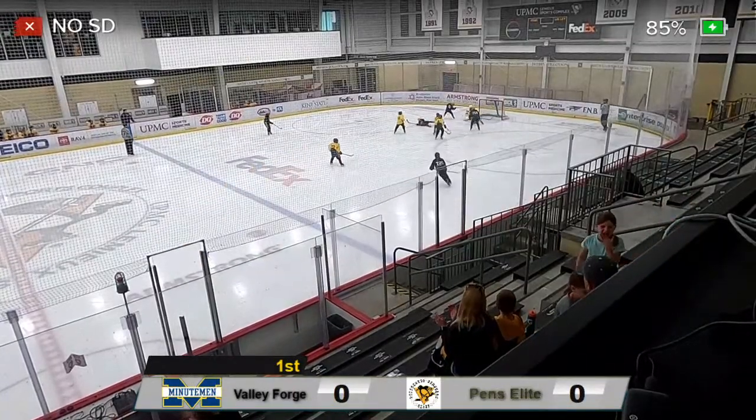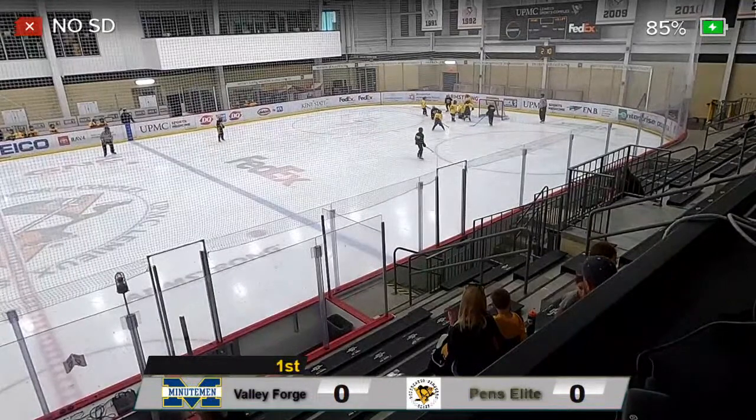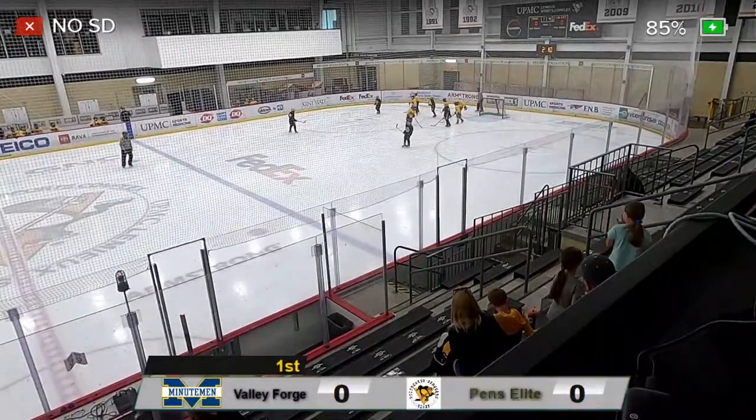Face off in front of the Valley Forge zone. Shot comes in. Rebound there. Tipped into the Valley Forge goaltender, and the Pens test him early.